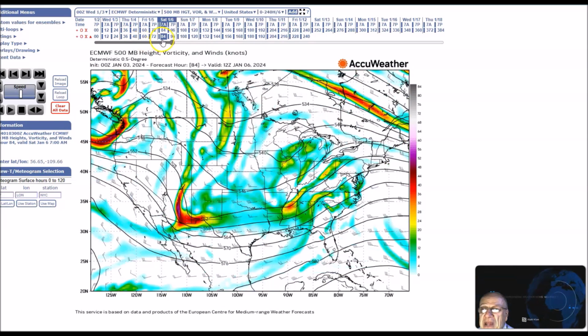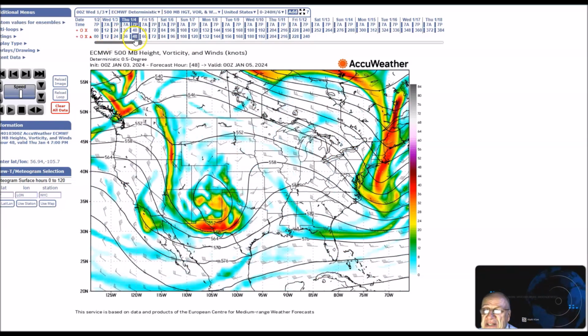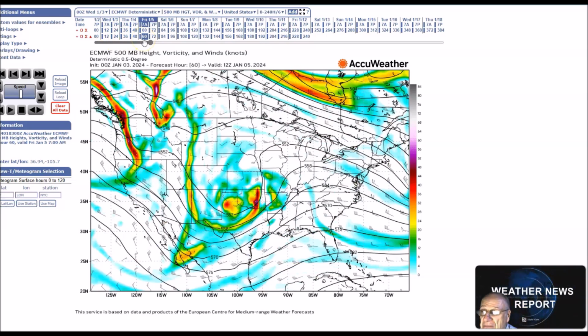And then we look at the European. It also keeps it fairly strong here as it moves to the East Coast. Now, one of the models, as far as Canadian, I don't have it here, shows weaker energy and hardly nothing. That's the only model that is showing nothing for the East Coast. So it's still dependent on how this energy moves into the West and stays together and holds itself together.